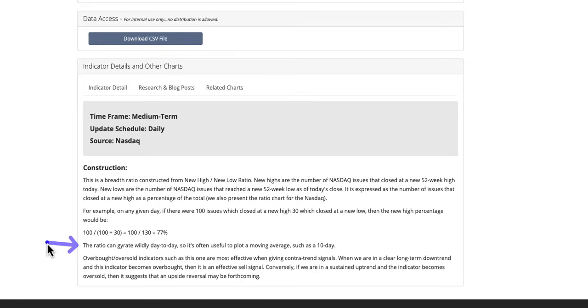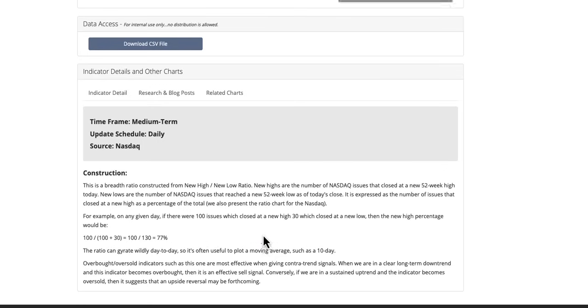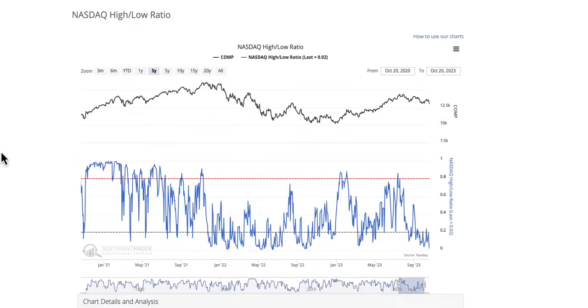And it can gyrate wildly day to day. People will plot this. In other words, they'll use some kind of moving average associated with it. And then it gives overbought or oversold conditions. There's something to that. And the way that they're using it here, and I want to be real clear about this, one of the most effective ways of giving a contra signal when we're clearly in a long-term downtrend and this indicator becomes overbought is effectively a sell signal. When we are in a sustained uptrend and the indicator becomes oversold, that is a buy signal. So they're telling you, dependent upon how the market's moving, is the way to utilize it. Now, I think there's a better way to utilize that, and we're going to get into it.